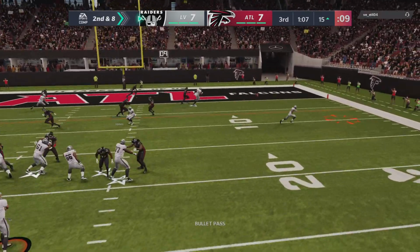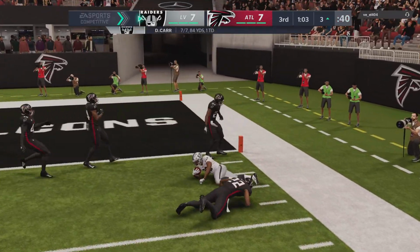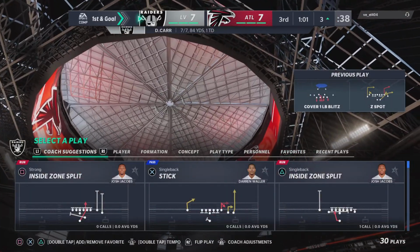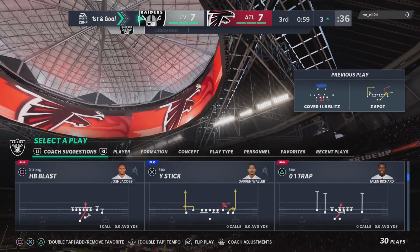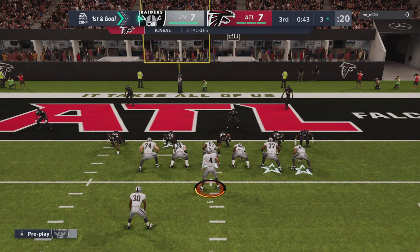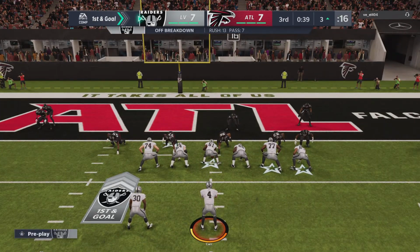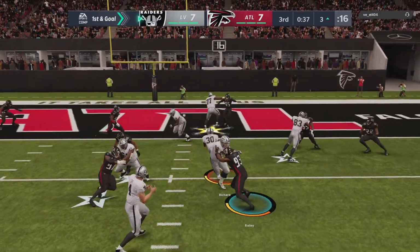From the gun, it's Carr. That's complete to Richard, the running back. And the Raiders are going to have a 1st and goal coming up as the tackle made at the 3-yard line. Well, that certainly has to feel good, and it's not all the time that the play caller should get all the credit. Sometimes I think in the huddle, the quarterback just says, hey, who's going to make a play for me? I just need some.